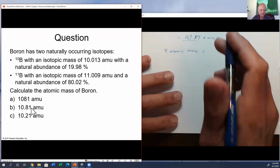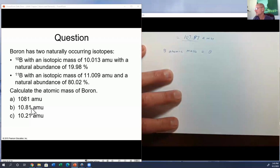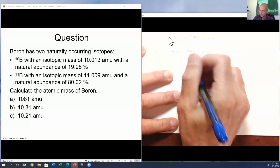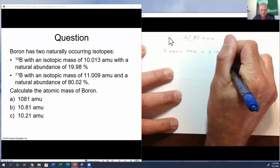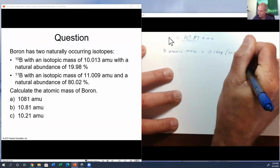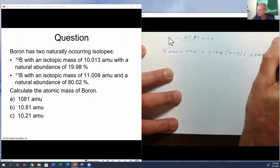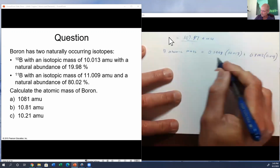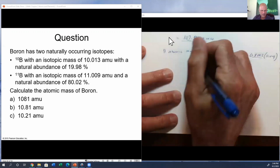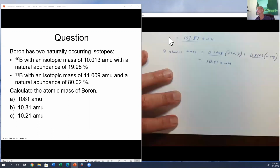So when you do this, you got to write 0.1998 times 10.013 plus 0.8002 times 11.009, right? Don't forget to convert those percentages to fractions. And if you add that together and you sum it all up, you get 10.81 AMUs. Okay?